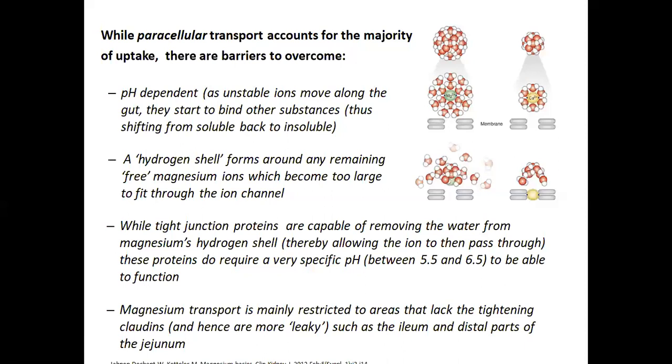However, the tight junction proteins, the proteins sitting within the paracellular pathway uptake areas, can remove water, but they do need to have a very specific pH. So this whole pH thing seems to factor up over and over again. We need a particular pH to be able to liberate our ion, and then we need a particular pH to be able to ditch this water shell and allow the ion to pass through the ion channel.